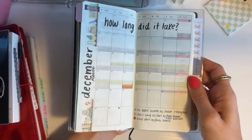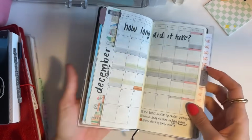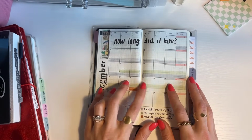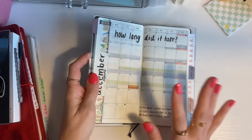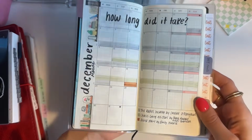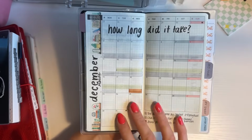Now this, I need to make a list of everybody that I got ideas from, because now I'm blanking on who I saw. I know that a lot of people do this, but there's somebody that I saw do this, and I will put their name on the screen once I go back through my screenshots and find it, because I want to make sure everybody's getting credit where credit is due.